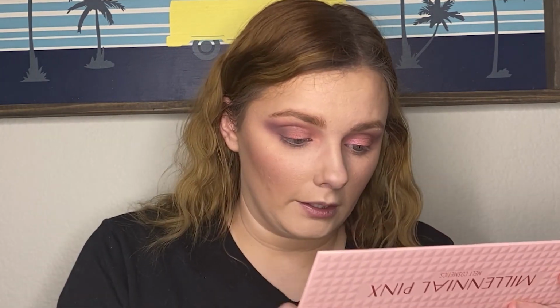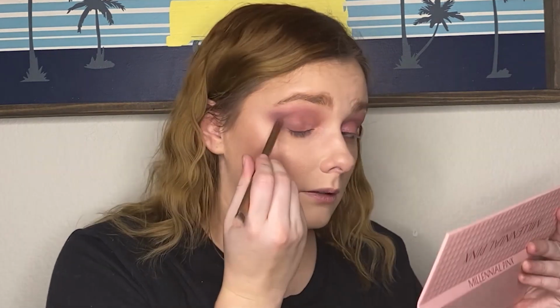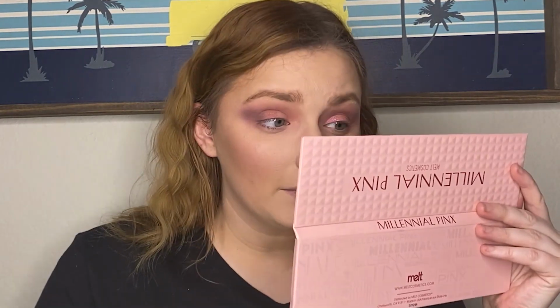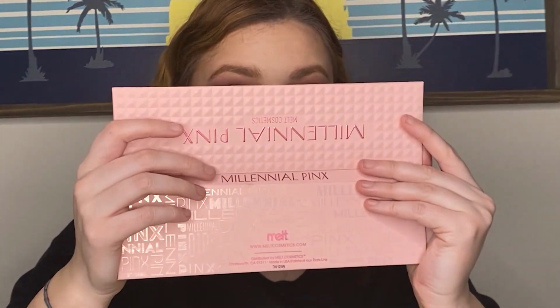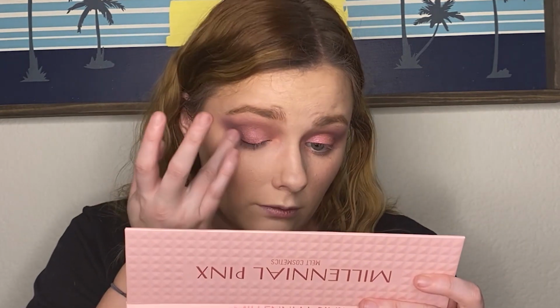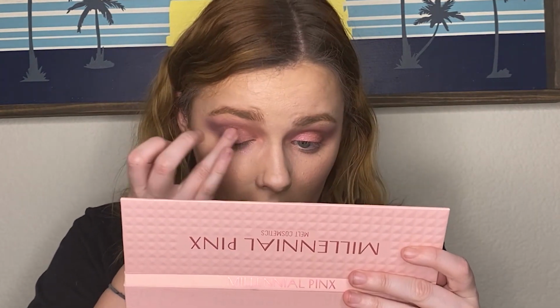This color would be really pretty if you just did Modern Love in the crease and Ruby Spar all over the lid for an easy eye look. That would be really nice. I'm getting, I don't know if you can see, a lot of fallout from this Ruby Spar shade, which isn't a big deal. Like I said, I normally do my eyeshadow first, so that doesn't mean anything to me, but if you're somebody who cares about fallout, oh, that's not fallout, that's me just being messy.